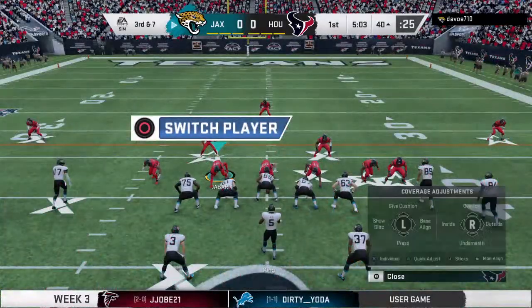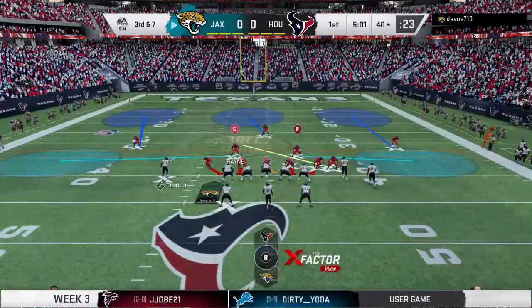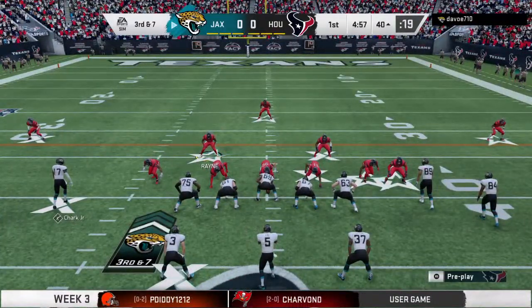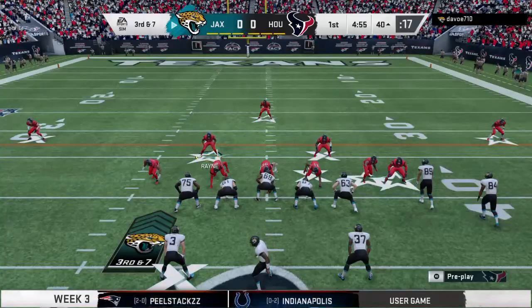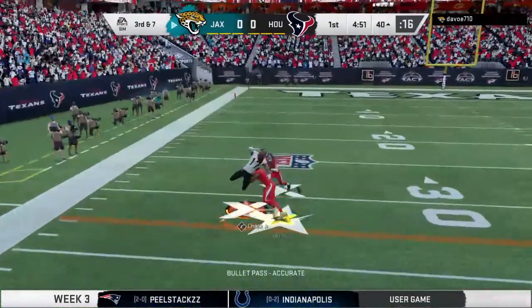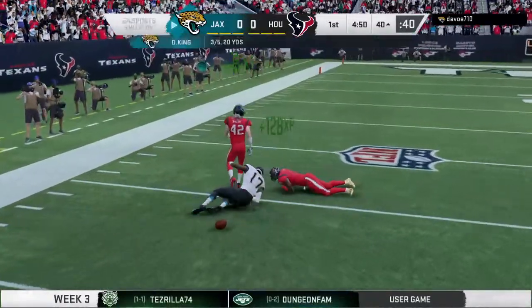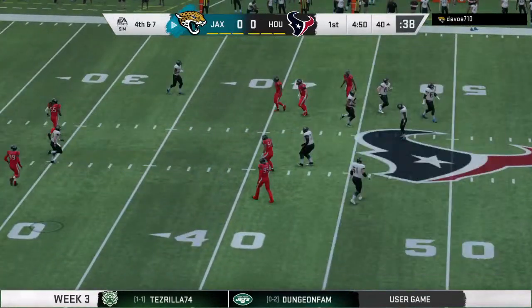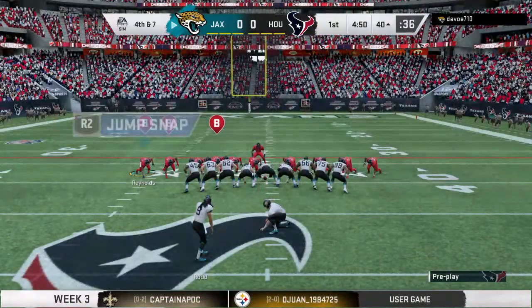The line to gain is the 33 on 3rd down. Mike, 55. Check 55. Here's King, operating from the gun. And that is incomplete. Oh, he had a defender right there with him to force that to the ground. And 4th down now coming up.